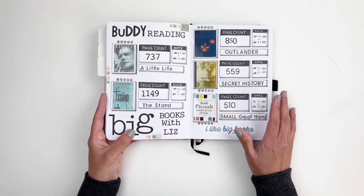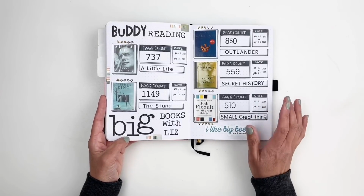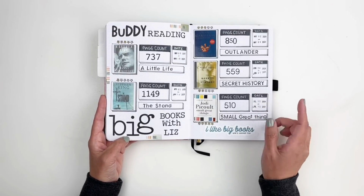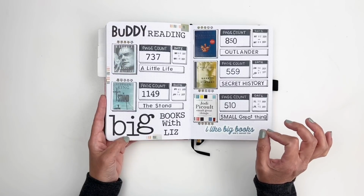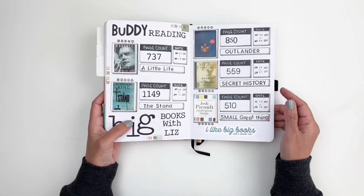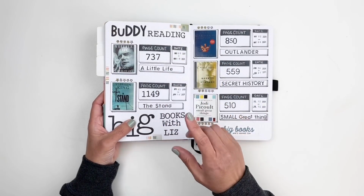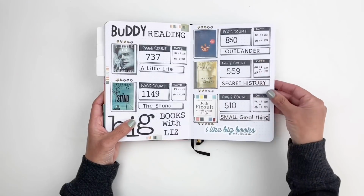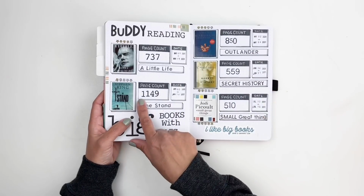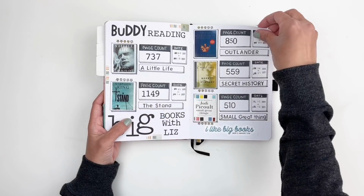And this is my buddy reading with Elizabeth. We read one big book a month, and we did so well this year. We started, I think, in March. So you're going to see that January and February do not exist on the spread. But we started in March and we got to read some really hefty books. As you can see, we read The Stand, and that's 1,149 pages. That's crazy.